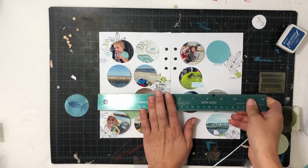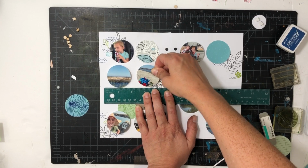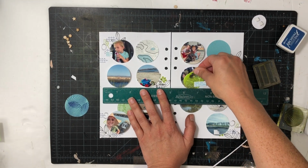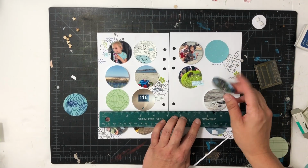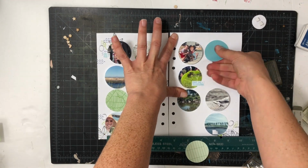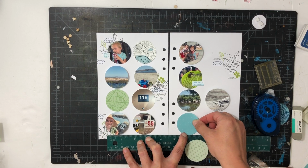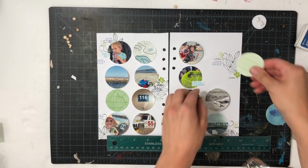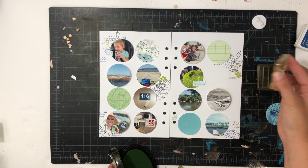And what I did for this page is pick out the highlights of the trip. So starting the trip, my daughter taking my husband's energy drink, and then making it to the beach and catching crabs, and then my son in front of a funny sign, and then a skull that we found. So just a great mix of different photos from the trip, and also photos that I could really use the stamp travel planning stamp set.